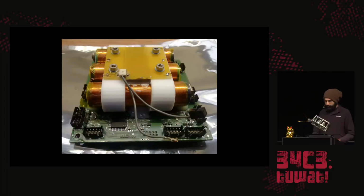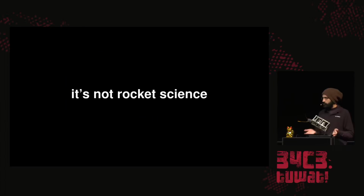So what have we learned from that? That it's really not rocket science. Well, it is, to some extent, but it's really not as hard as people think it is. And the critical thing for us would be to make sure that no one has to go through the same ordeal that we did in terms of lack of documentation and lack of open code or hardware or best practices in order to create the mission for themselves.